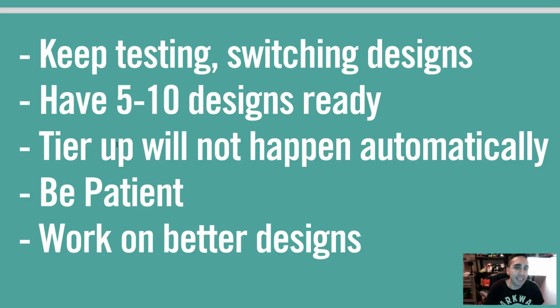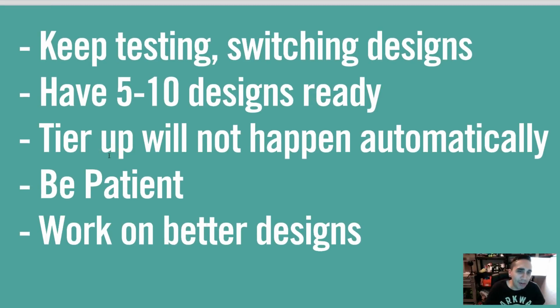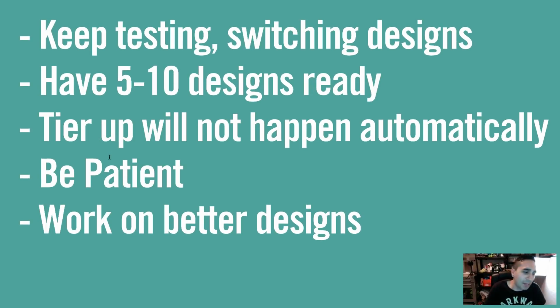Pretty much business is like this all the time. You have to test, see what works. And if it works, then you keep going and you build upon that. But a lot of people don't want to do the testing phase. A lot of people don't care about testing. They want it now, money now, tiering up now. I want to be at 8,000 and making money right now. It doesn't happen like that. You have to keep working on it and keep building it up.